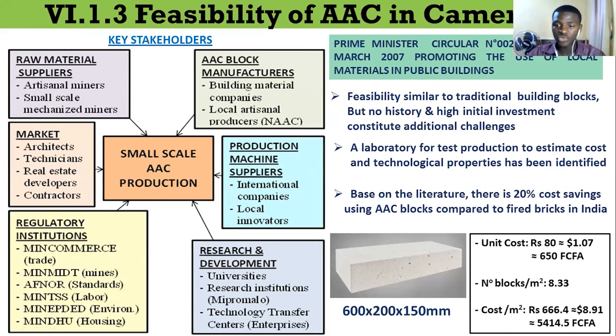Based on the literature, 20% cost savings could be realized using AAC blocks compared to fire bricks in India. A typical AAC block in India costs about 80 Indian rupees, which is equivalent to 650 francs CFA, and the cost per square meter is about 5,500 francs CFA, which is cheaper than fire bricks and cement blocks currently used in Cameroon. However, at this stage, it is difficult to tell whether the unit cost of AAC blocks in Cameroon will be similar to that in India. At this stage, I will hand over to Gaste to present our results for Madagascar.